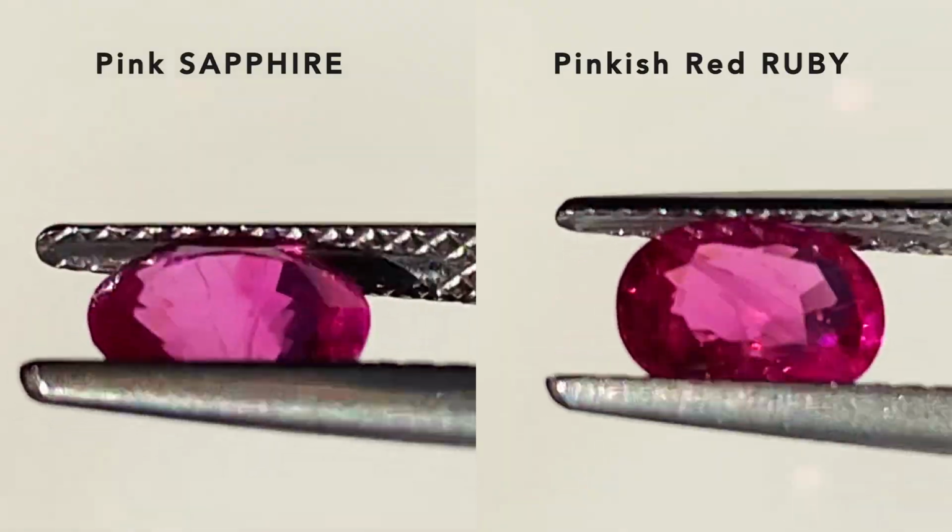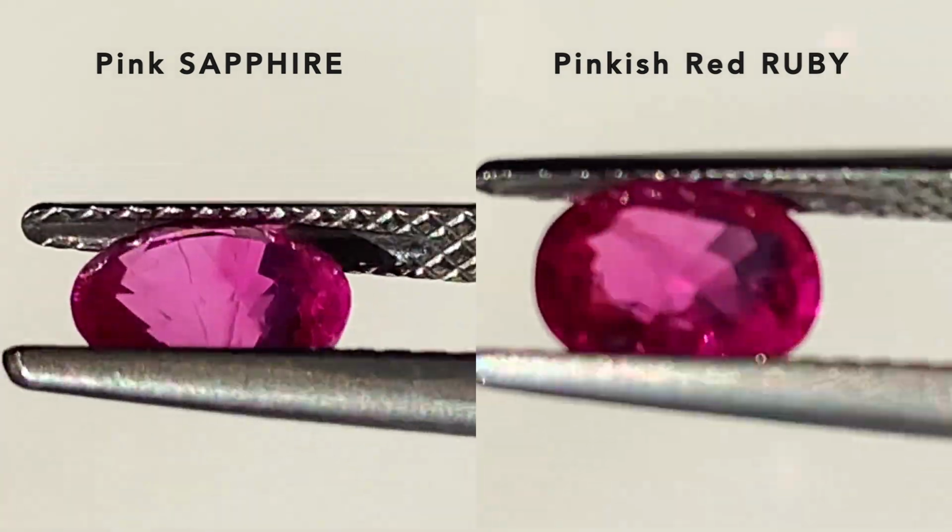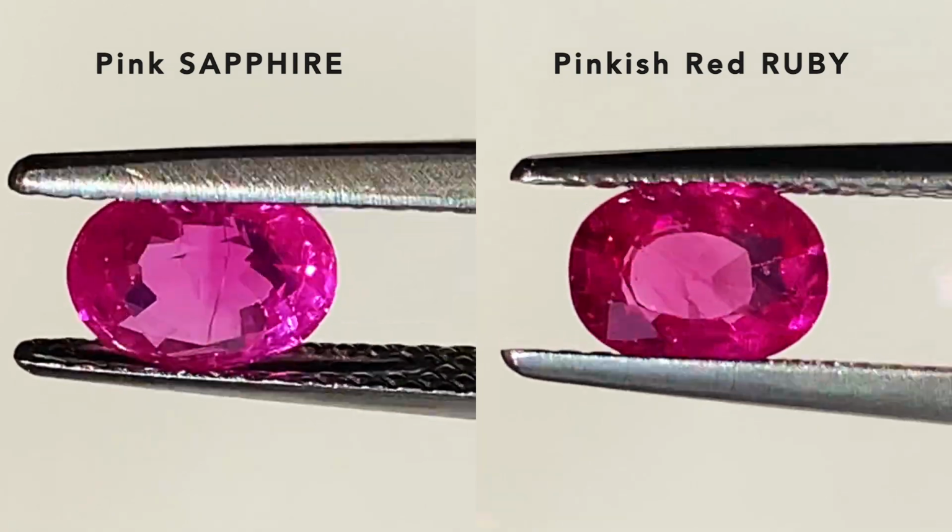Here are both stones side by side, a pink sapphire and a pinkish red ruby. You can see the difference clearly over here. The one on the right is more red.